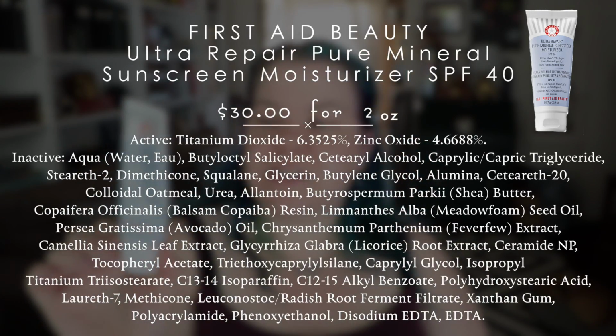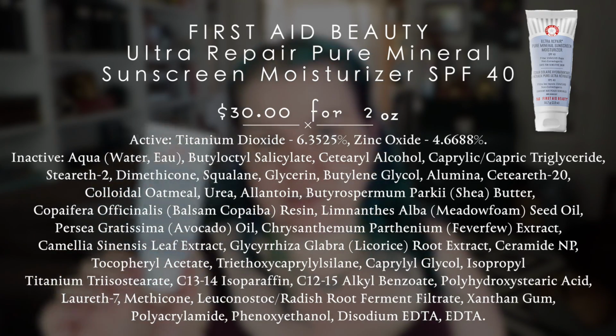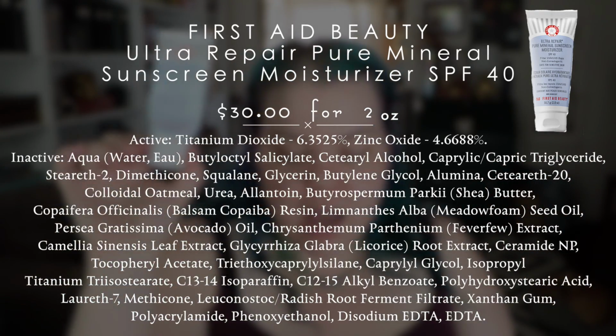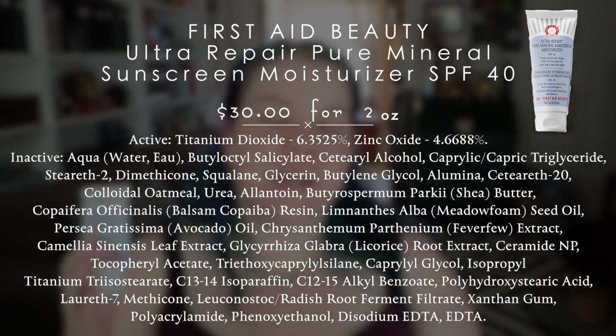This is 6% titanium dioxide and 4.6% zinc oxide. So it does have both in there. This is a physical sunblock, so this is not going to contain any of the chemical ingredients. So if you are sensitive, because I know a lot of people have irritation issues with the chemical sunscreen, this is a great one to try.